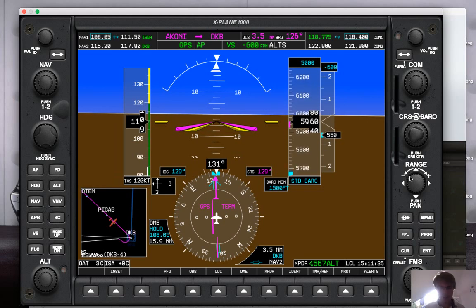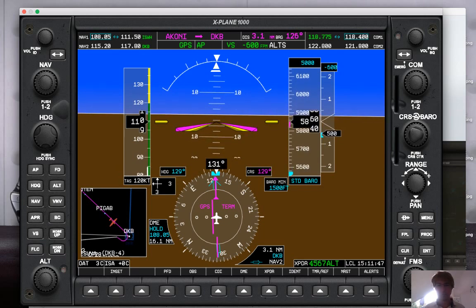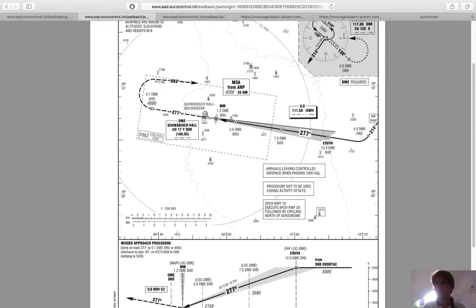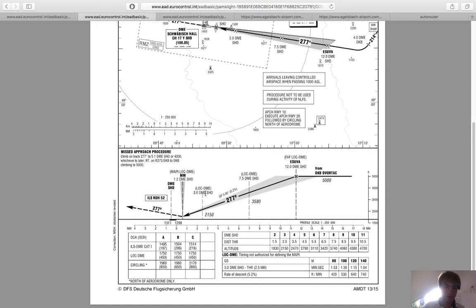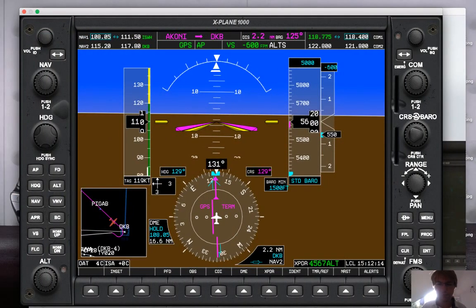All right, and as we cross the VOR here, I will go ahead and actually activate our approach, so bring up the right chart here. Dinkelspiel 214 outbound until 4 DME, then right turn, intercept localizer, 5,000 intercept glide slope down to 1,500 decision altitude. That's what we're going to do.